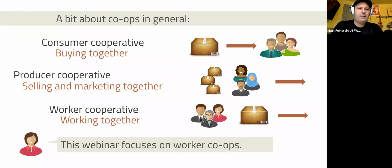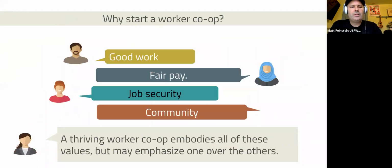All right. So to talk a little bit about why people start worker co-ops, there's multiple reasons, right? People usually have come together because they want to create good work for themselves and their community. They are interested in fair pay, job security, and a mission, right? A lot of you will be coming to this with a mission-based business idea, and you see how it will benefit your community. It's important that worker co-ops eventually embody all of these, but you might be stronger in one than others as you get going.